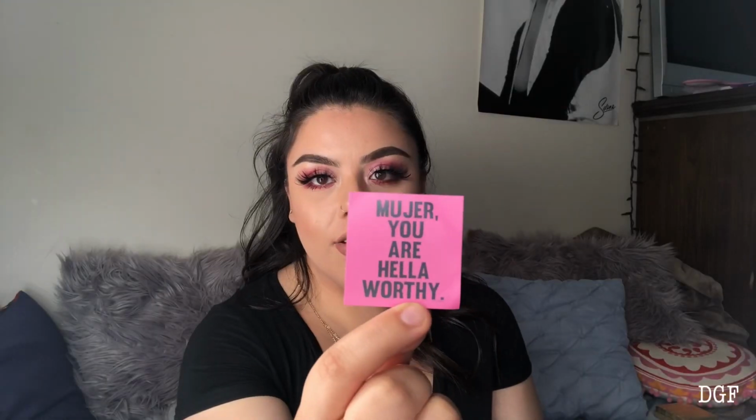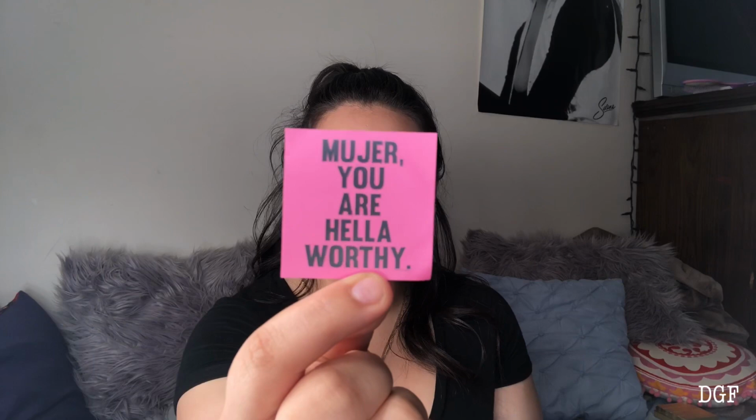It's very cute. I'm gonna hang it next to my Selena poster back there. Also, ignore my hair, I'm hella tired. It looks like this. It just says, Mujer, you are hella worthy. And I just took mine on my laptop. Wait, let me introduce you.